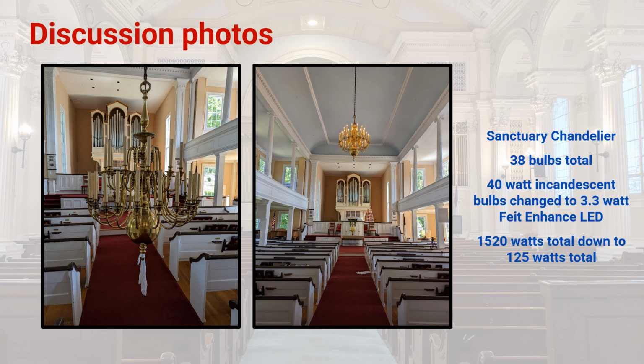So we changed all 38 bulbs and we got that fixture wattage down from 1520 watts down to 125 watts. So better than a 90% wattage reduction, and made it brighter, and miraculously they still worked with the old resistive dimmers, though those are being changed out. But anyway, how are you not doing this? The savings are fantastic.